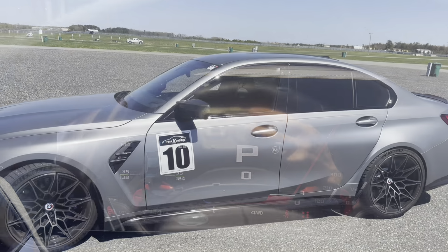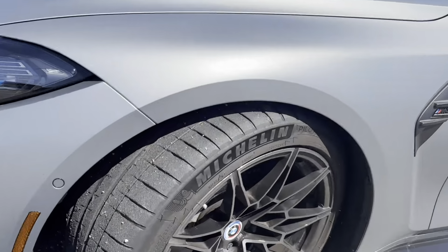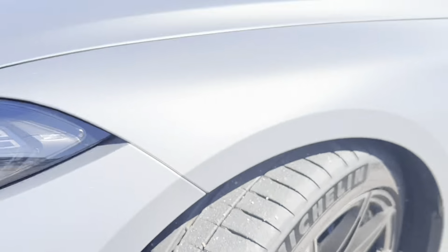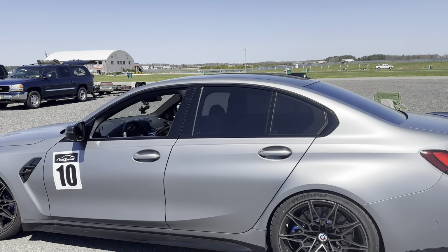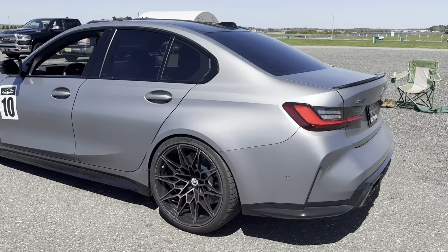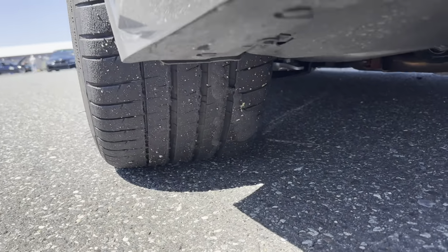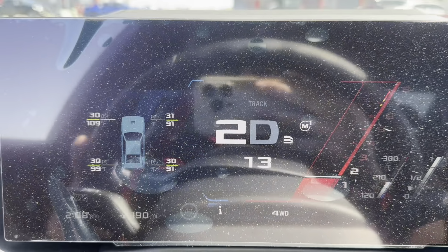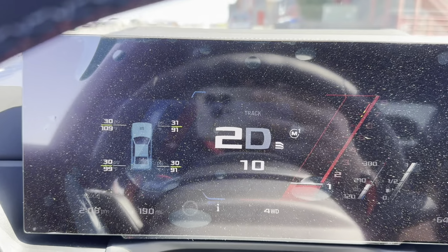Catch you guys then. All right, that was our second session of the afternoon. Let's check the wear out on the tires. You can see, definitely get some heat in them. Wearing nice and evenly. Again, couldn't be happier with the 23 BMW M3 Competition X-Drive. Car's performing amazingly. Let's check that back tire out. Yeah. So we're definitely getting the heat in it. Nice even wear, so we'll keep an eye on that. All right, guys, going back out for the third session. There's tire temp and pressure, and we're in track mode, so let's see what happens.